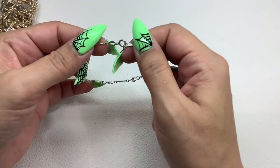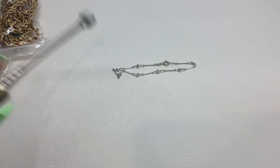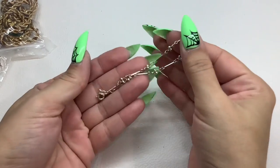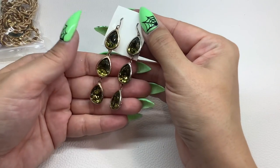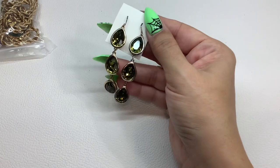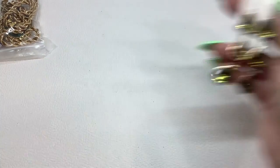This looks like a little sterling. Yeah, let's see. What do you say? Yep, 925 Indonesia. Gorgeous. It is a 7.5 inch length. Let's do $10. These are pretty, but there's a lot of wear, and I'm not sure what happened here. This one is almost completely silver tone compared to the other one. I'll just do $2 on these if anybody's interested.